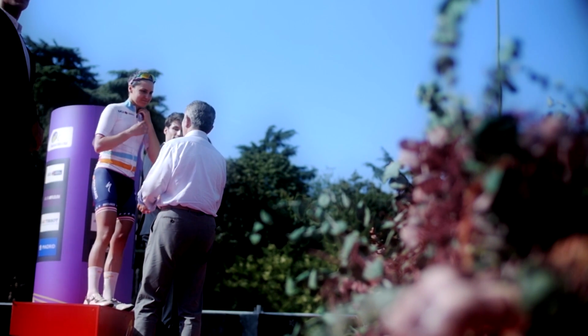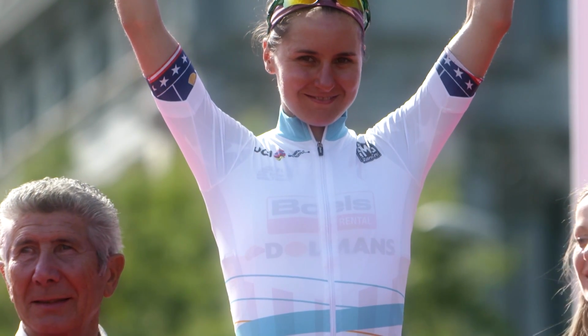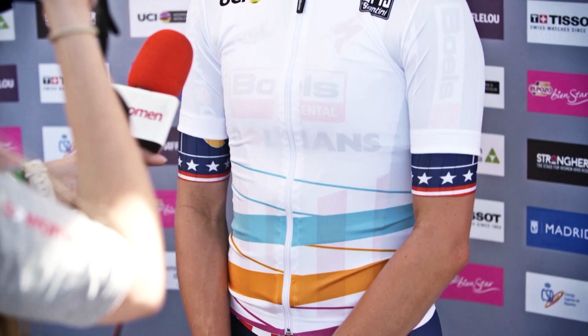Pulling on the jersey speaks to a lot of the years of hard work, and it speaks to believing in myself that has allowed me to reach this dream come true. Working with the UCI over the years has been amazing for us.